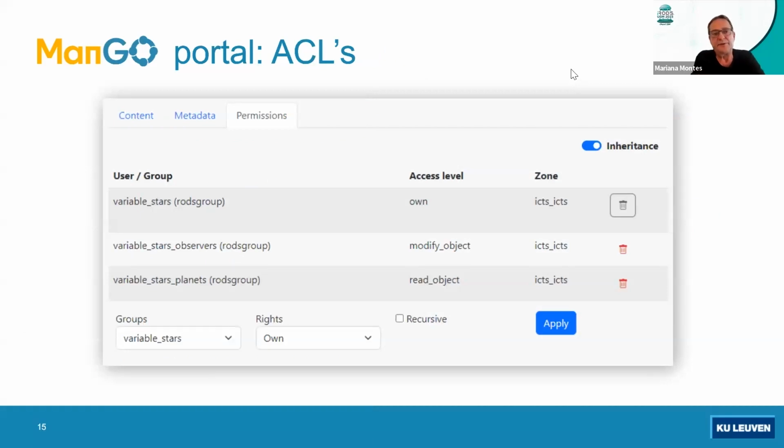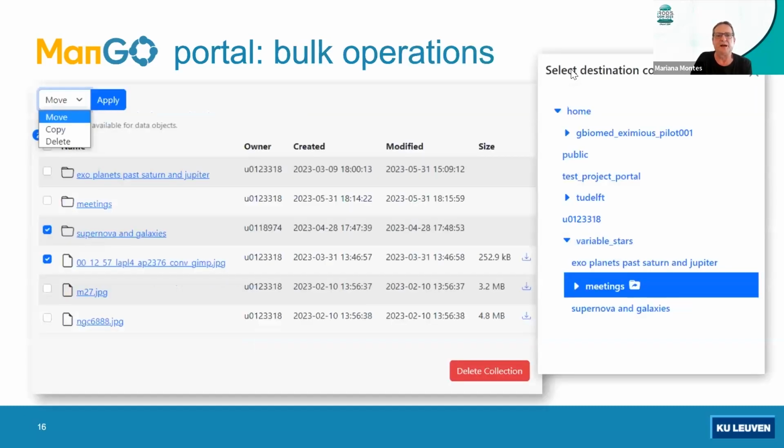We also provide the full suite of ACL modes inside the interface. So basically everything you have in iCommands, with one caveat though: since we are project oriented, this is where we focus on. So groups that you can select are the groups from your project and not from other research projects. But for the rest, it is, for us who know iRODS, relatively straightforward. For end users, it appears that it's not always so easy to grasp, but okay, it works.